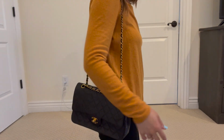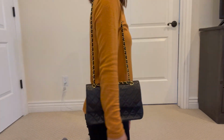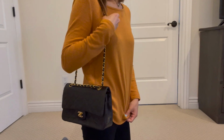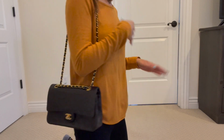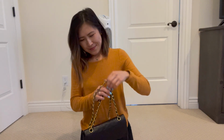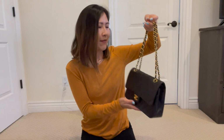I think as a shoulder bag, it works very nicely though. And wear it with one chain like this, or with both chains, however you prefer. But I think as a shoulder bag, it fits a little bit more. And I apologize if you see my toes and socks in the background. Just ignore that. Okay, so this is the third Chanel bag I have in my collection.